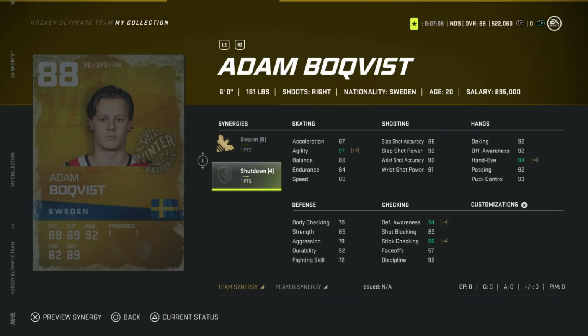Basically, like Drew Doughty, I'm going to show you my team after because I made some huge changes, but Drew Doughty is basically the better version of Adam BOQVIST, so when you're looking at prices, you have to consider that you could get Doughty for a little bit more than Adam BOQVIST. His shot's good, though. This is a very, very good card on its own, but there's just so much competition at the top that should drive down his cost, and hopefully it does.